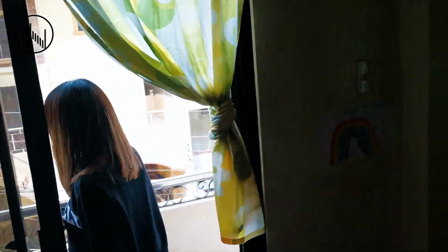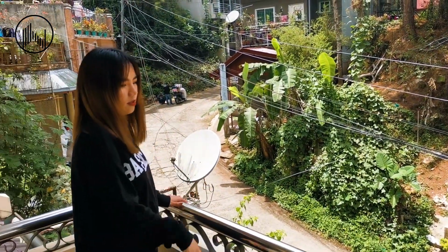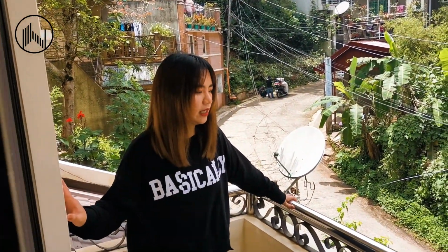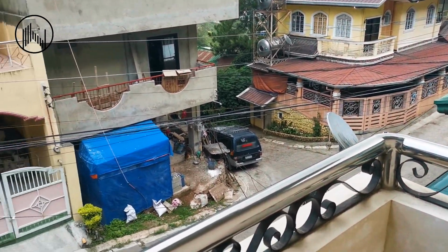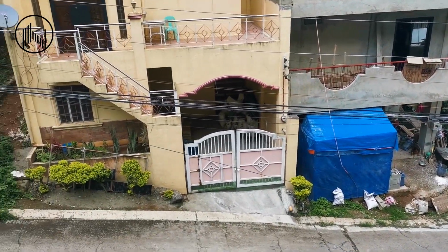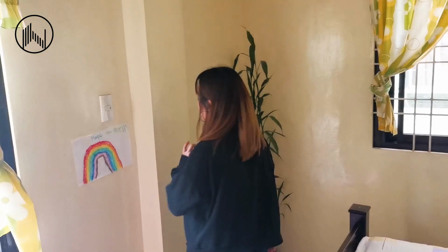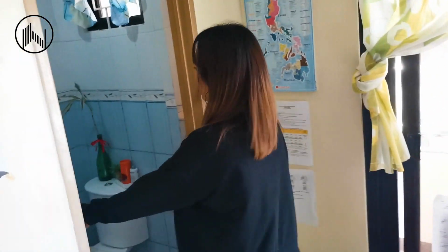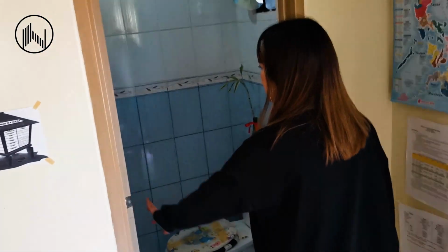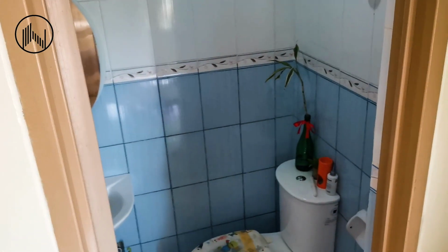Maganda yung ventilation ng kwarto na to. Pwede rin kayong maglagay ng halaman dito. Or anything. May drainage din siya, so it's hindi siya hassle pag nabasa. Now, also it has an ensuite. Oh, it's just a powder room, by the way. I'm sorry for that. This is the powder room for this.